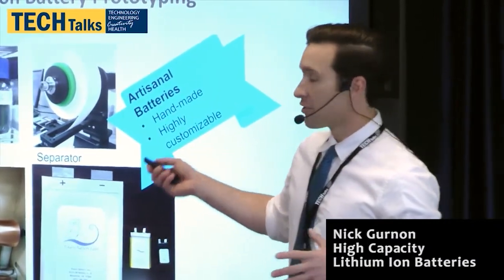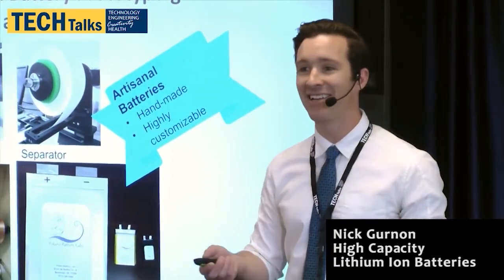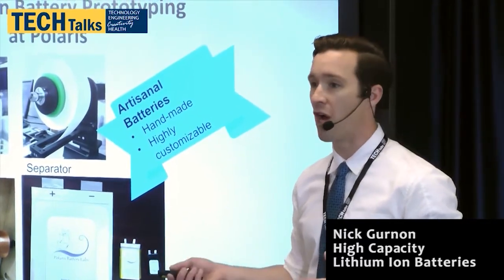So at Polaris, we're a small lab. We basically hand build artisanal batteries. They're handmade, they're one of a kind, they're highly customizable. We can build batches of up to, say, 10, 20 cells, but sometimes they're just one-offs.